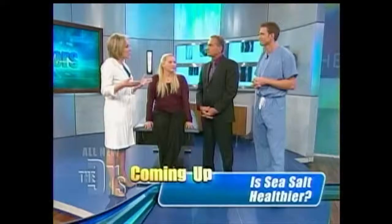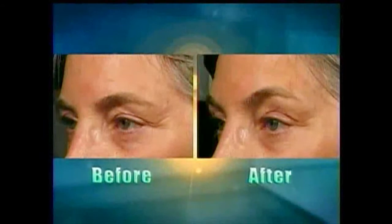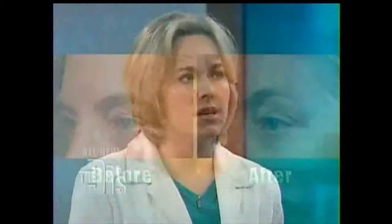Here we see a lifting of the eyebrow, an opening of the eyes. People look more refreshed and awake. There's no surgery, there's no cutting, there's no scar, there's no downtime. Love it. I can feel the effects already.